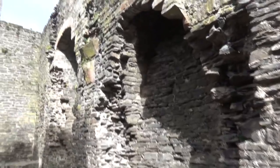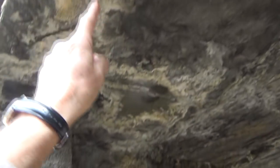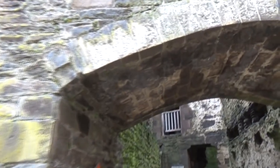This was an old fireplace one time in the castle. See that? You just used stones. There was no flues or nothing in those days. And it worked. Effervescence. How it seeps through. And you can see the water dripping off of here. How it seeps through there. It's like stalactites. One thing is, you gotta love the arches. Way they did it.